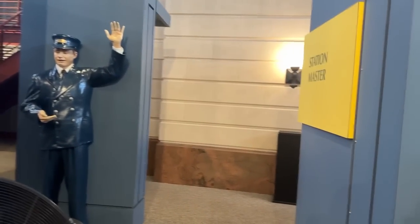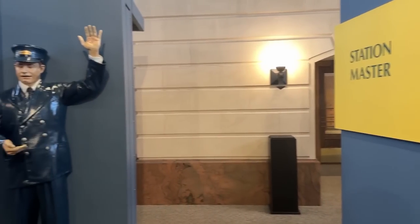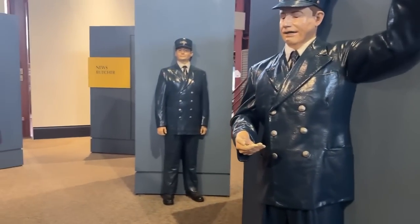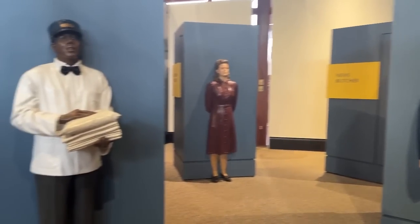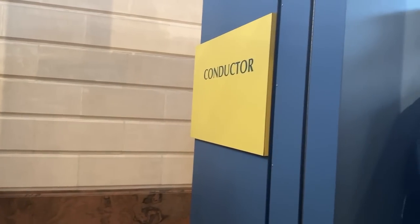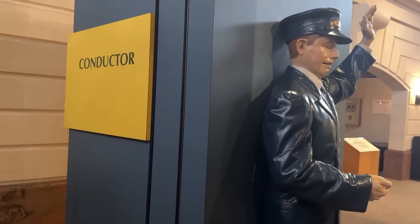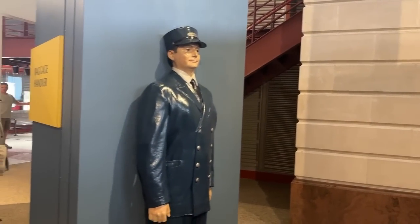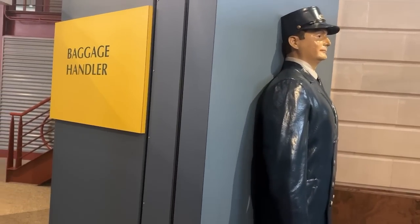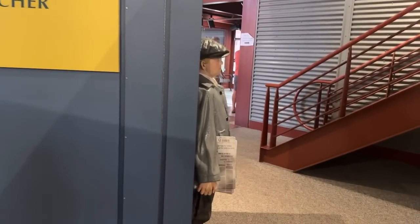Wowzer. He is the station master. We have this guy right here. Then over here, I'll come back to him. This is the conductor right here. That's the conductor. This guy right here is the baggage handler. Then we have the news butcher right here.